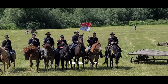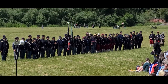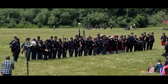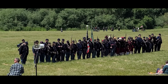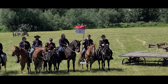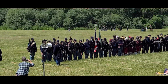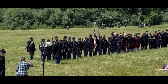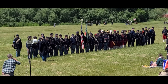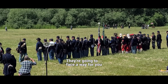Now direct your attention over to the line blue. So again, that round is pulled out, door open, that powder is then poured down the barrel. Percussion cap then firmly placed upon the cone of the piece. When it is then returned to the shoulder, that indicates that soldier is loaded. You notice some of the soldiers did not load. They're already loaded and those remaining on the shoulder. There are a few of the sharpshooters who fire in the line, loading from each of these. Once again, as that safety concern, they're going to face away from you, so as to not direct that blast directly in your face.